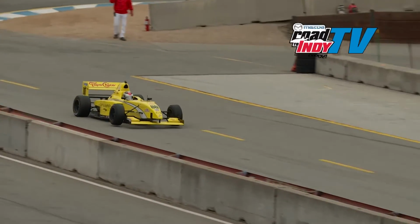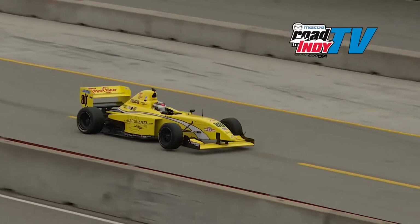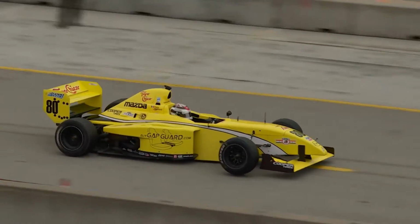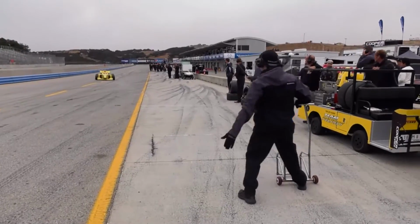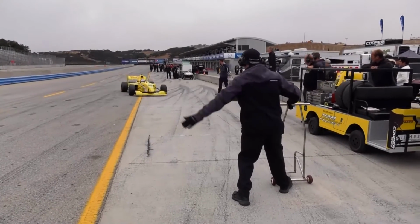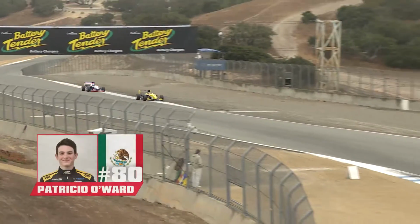Pato O'Ward into pit lane as we expected. He's rolling down here now. We know we have Tony Laporte, I believe, down there. We'll see if we're going to go to Tony here. But Pato O'Ward bringing that car into pit lane. As I said, pretty evident that it has left rear damage. You can see that car actually kind of taking its own line as it's coming down here, just all over the place. They'll bring that down here now to the Team Pelfrey crew.